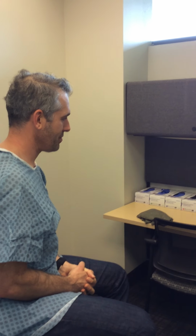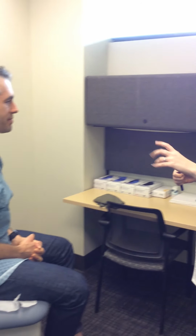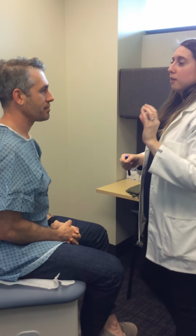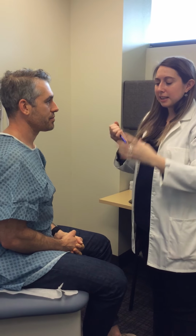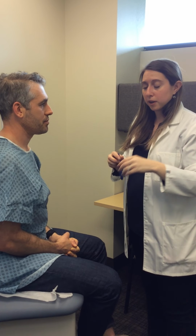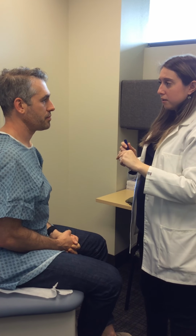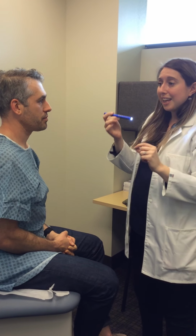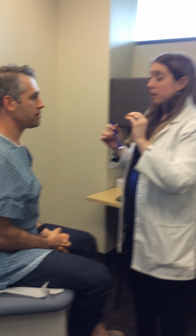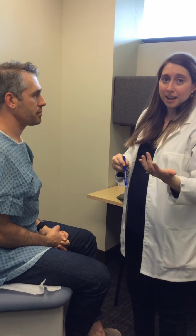The next one is the swinging flashlight test. So this is looking for an afferent pupillary defect. Now the afferent response is the light going into the eye, which is for cranial nerve 2, the optic nerve. So what I'm looking for is making sure there is no sluggish response, or when I'm shining a light inside the pupil, it should constrict. In an afferent pupillary defect, sometimes it can dilate.